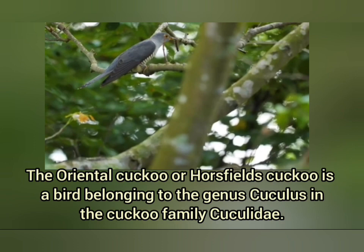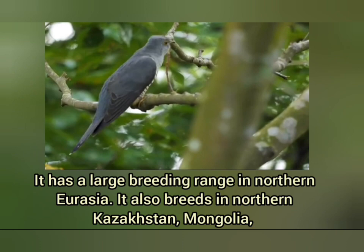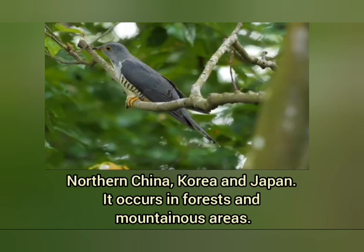The Oriental cuckoo, or Horsefield's cuckoo, is a bird belonging to the genus Cuculus in the cuckoo family Cuculidae. It has a large breeding range in northern Eurasia. It also breeds in northern Kazakhstan, Mongolia, northern China, Korea and Japan. It occurs in forests and mountainous areas.